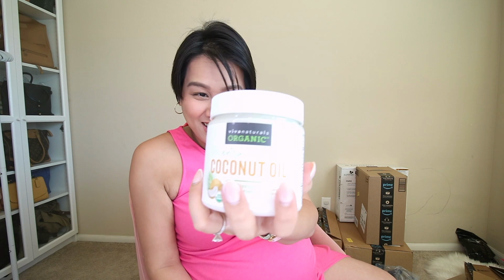It's coconut oil. So instead of using lotions back then with baby girl number one, I used coconut oil when she was a newborn. It really worked for her. So we're just gonna experiment on the lotions, the coconut oil, what would work for baby. And at least we have this around. If it doesn't work for her, then we're just gonna use that to cook. Win-win.